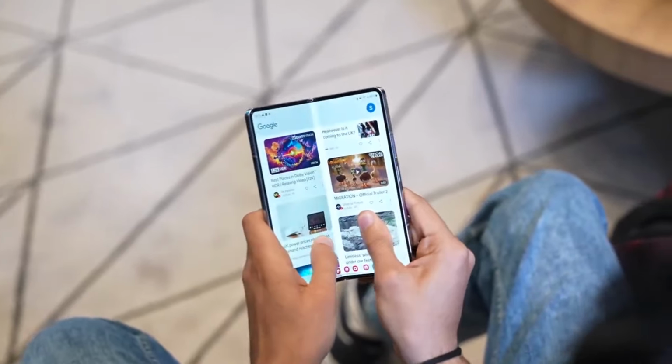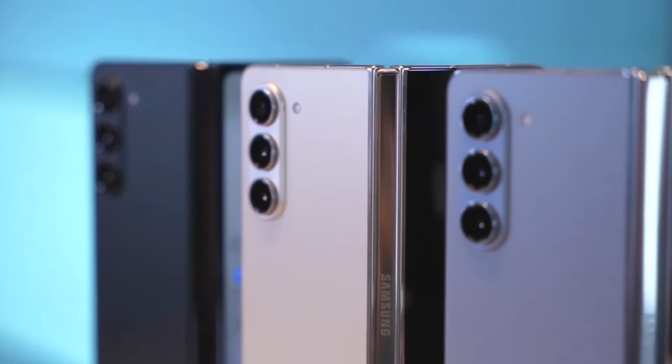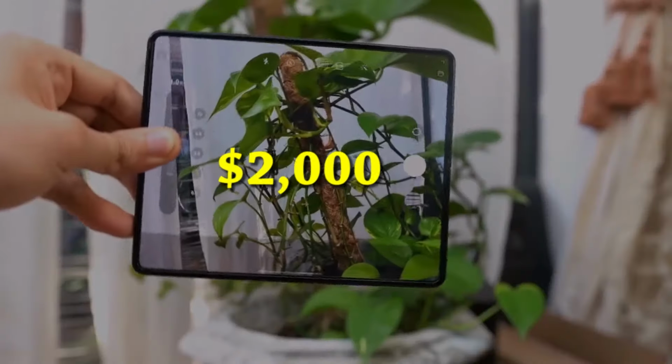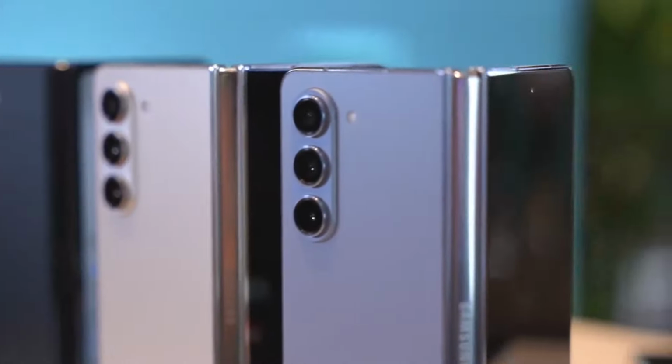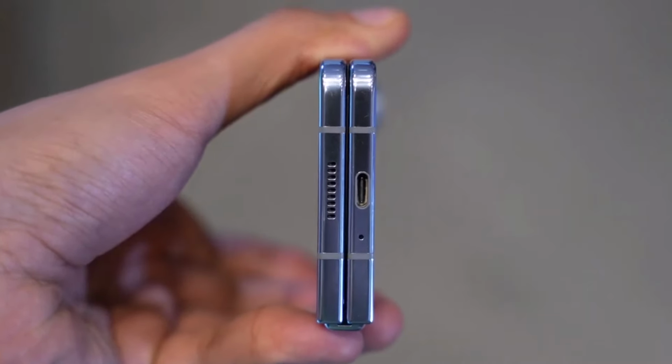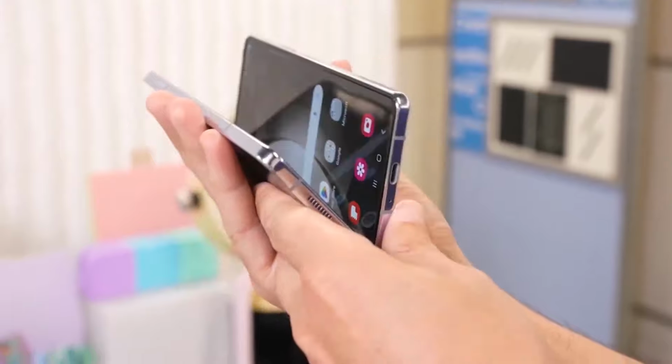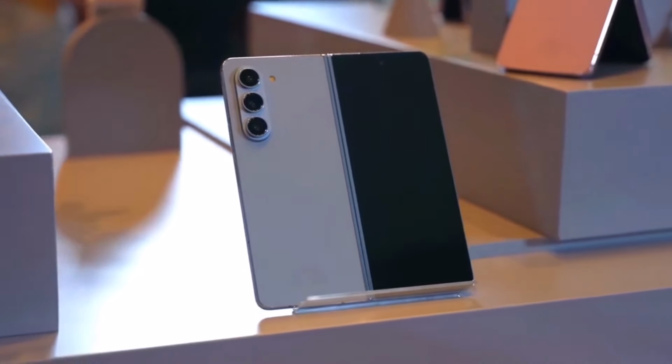When Samsung had no competition in the foldable phone market, it could justify using slightly above-average cameras in devices priced around $2,000. However, with more competitors entering the market, a mid-tier camera on an extremely expensive device is no longer acceptable, and Samsung may have recognized the shift all too well.